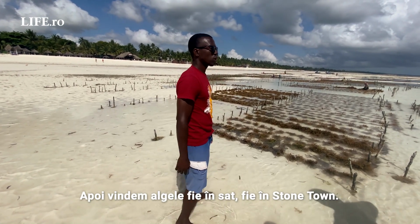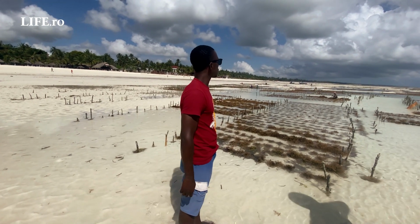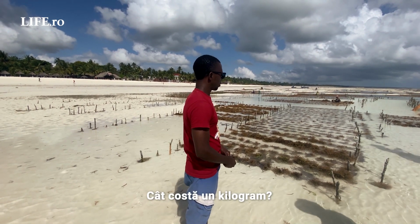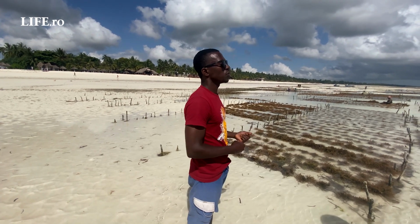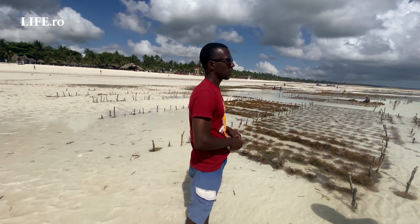And you sell it, right? And then we sell it. Where? At the village sometimes, and sometimes people from Stone Town come, then they buy. And they sell it to China? Yeah, of course. And how much is 1 kilo? For us, it depends on the season. When there is a lot of algae, around $2 per kilo.